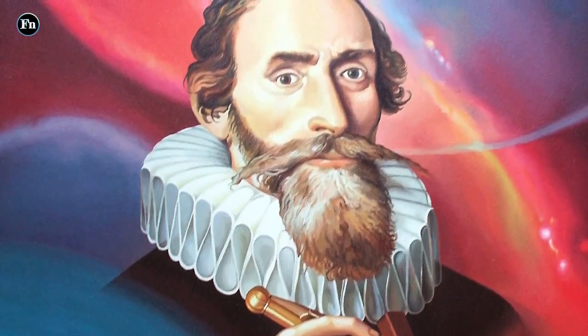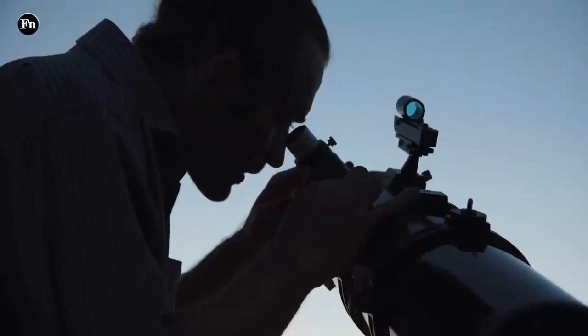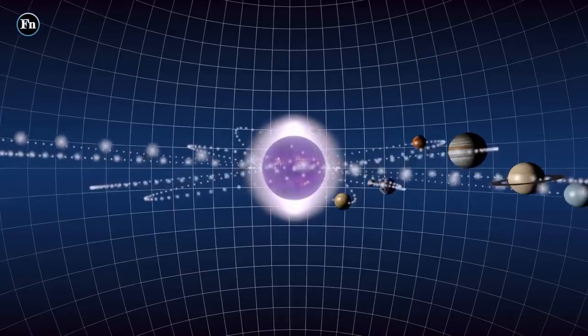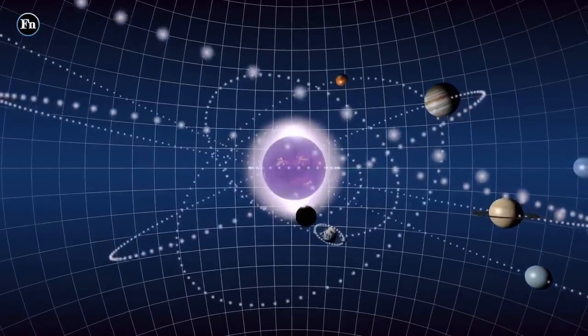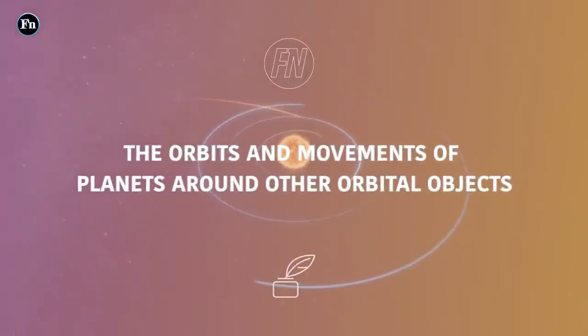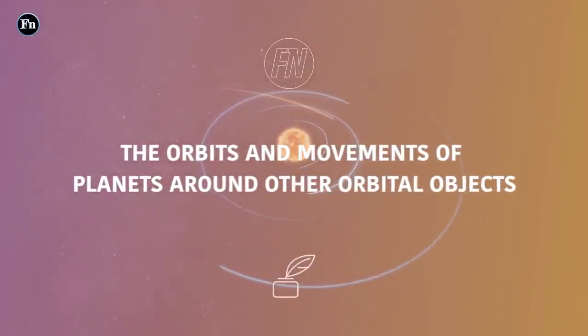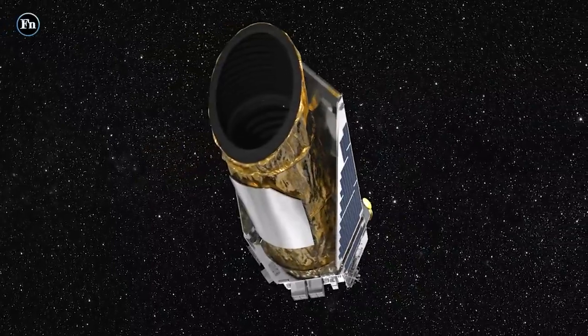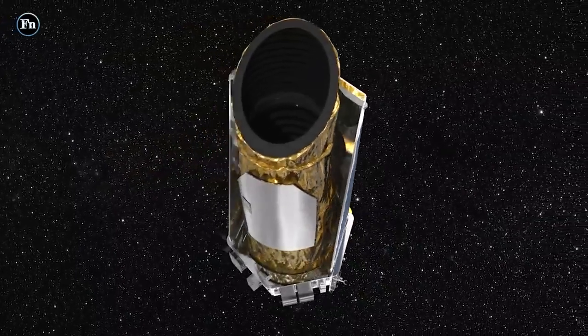Johann Kepler was a famous astronomer that made incredible discoveries that shaped the way astronomy is studied today. His revolutionary 3 laws of planetary motion are used today in analyzing the orbits and movement of planets around other orbital objects. It only seems fitting that a telescope dedicated to analyzing other planets would be named after him.